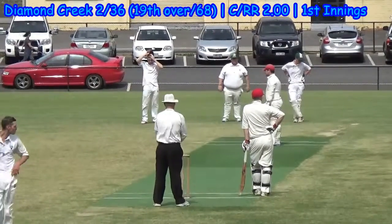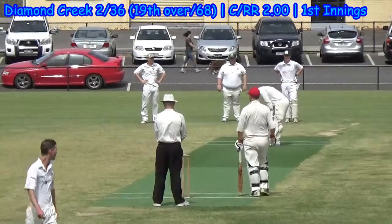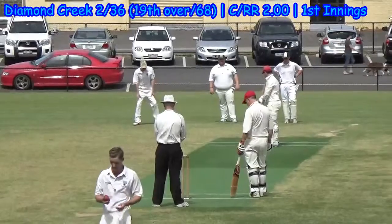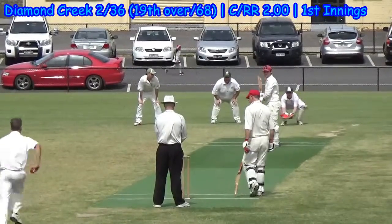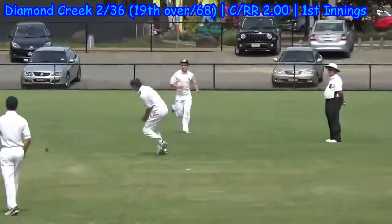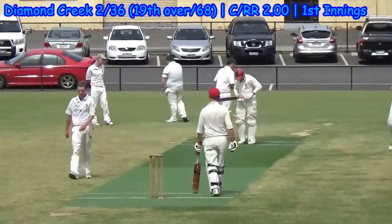Thanks to that amazing over by Milner, the scoring rate has boosted up to 2 runs per over, which is getting towards the point which is what Diamond Creek would want at the end of the day. And tries to leg glance it, but can't get it past the mid wicket.